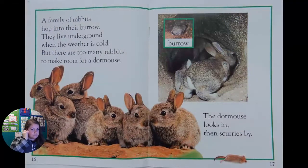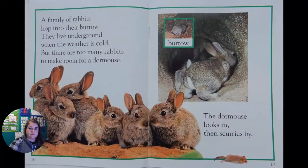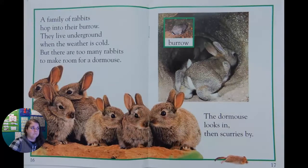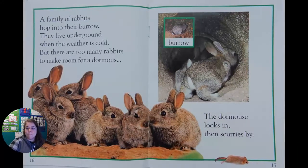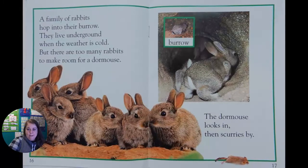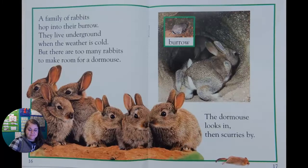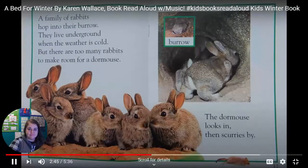A family of rabbits hop into their burrow. They live underground when the weather is cold. But there are too many rabbits to make room for a dormouse. The dormouse looks in, then scurries by. Burrow.